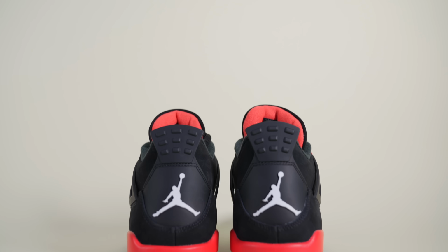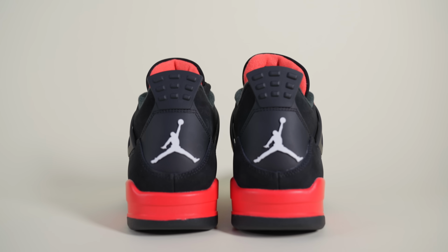I would have preferred it to be black, but it is what it is. I honestly think a lot of people like that detail, so maybe I'm just crazy. I don't know. Then moving around to the back of the shoe, you've got this black plastic pull tab with the white Jumpman in the center.